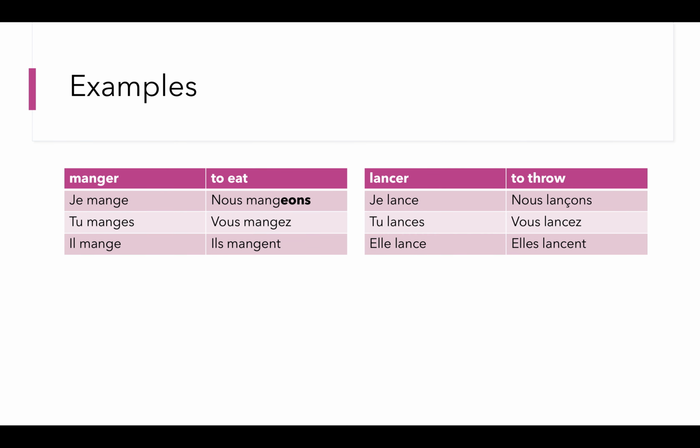So, je mange, tu manges, il mange, nous mangeons, vous mangez. Notice that for the nous form, we have to add the EONS, because if we were to remove that E, what we would have is a G up against an O, which makes a hard G sound. So it would not be "nous mangeons" at that point, it would be "nous mangons." So we don't want that, nous mangeons. So whenever you have GER in the nous, it's going to change.